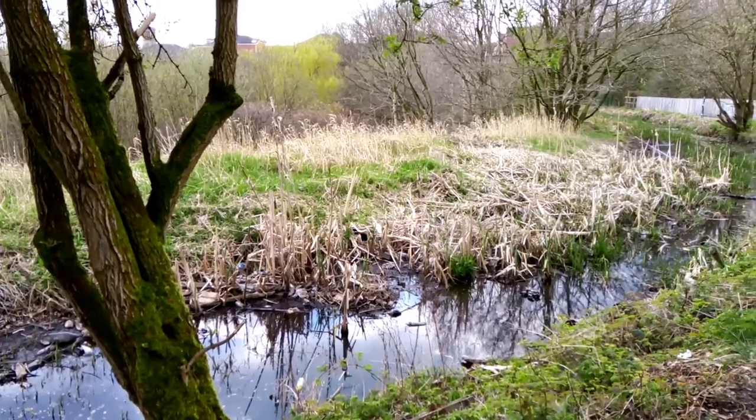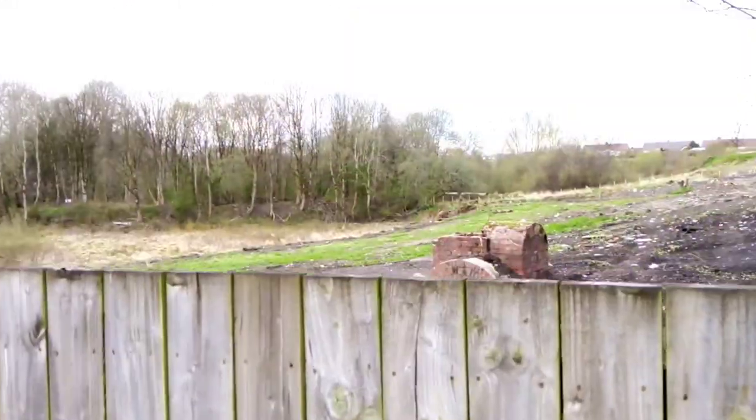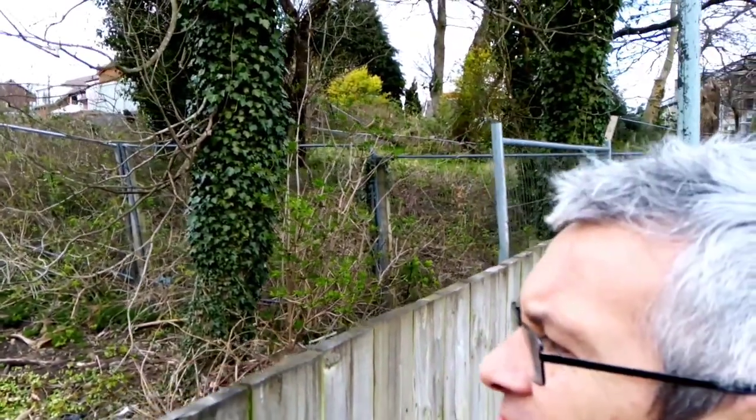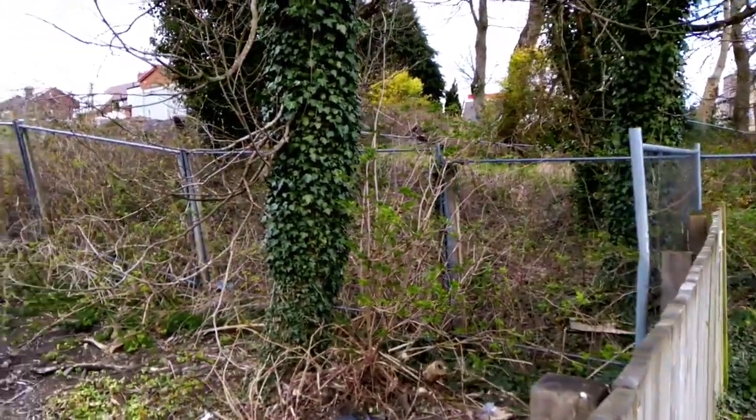So we've got some road traffic. I know it's probably only me that gets this. I can't even look at a structure without wondering what it is.